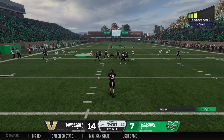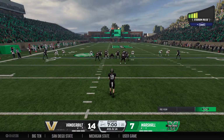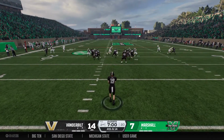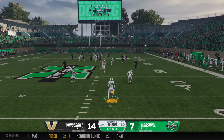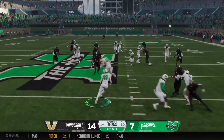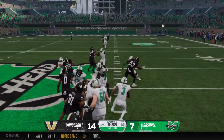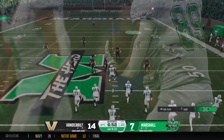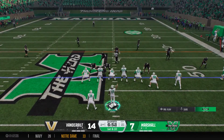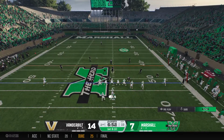And the Commodores will call on their punt team. Hauls it in, looking for space. This guy is a daring punt return man. He's not going to settle for the fair catch. A solid return gets a little bit of ground for the offense.